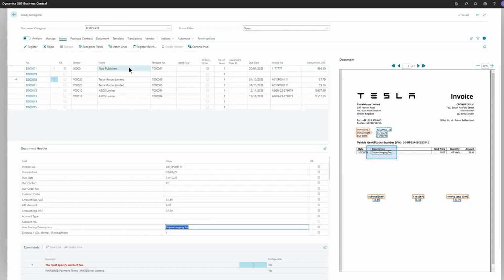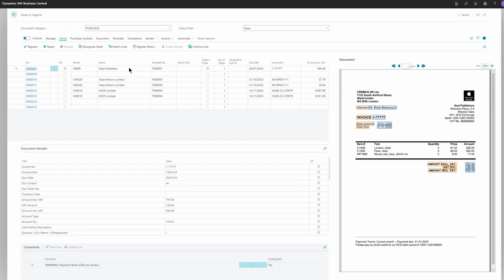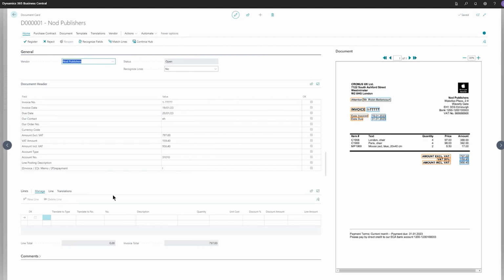Let's jump up to the not publishers, because in here we have some lines we could recognize. We already have the vendor and the template is applied, and we need to recognize the lines. The way that works is the good old way. Go to document card, and there we have the columns down below where I can, if I want to, go in and mark individually where those columns belong.